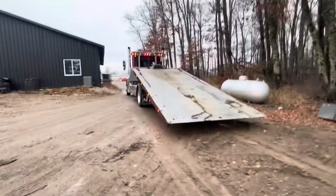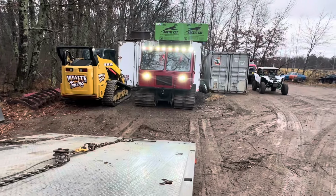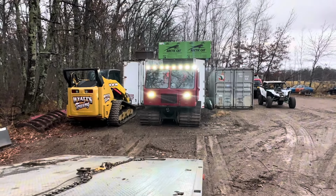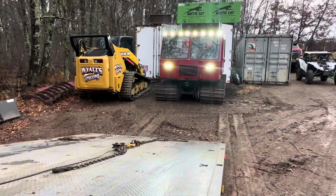Here we are. Get her loaded, get on the road. It's like 3 o'clock now. Get there about 3:45. Then it's gonna get dark on us, but we have lots of lights. So that's all that matters. Stay tuned.